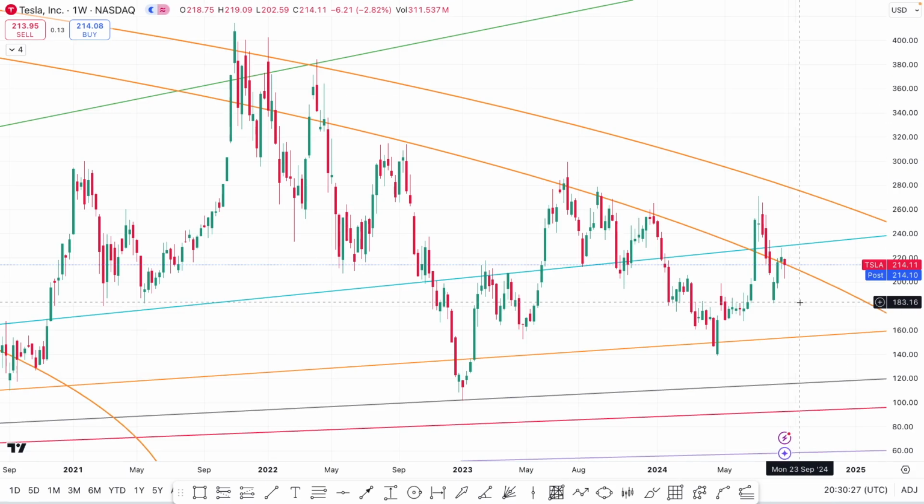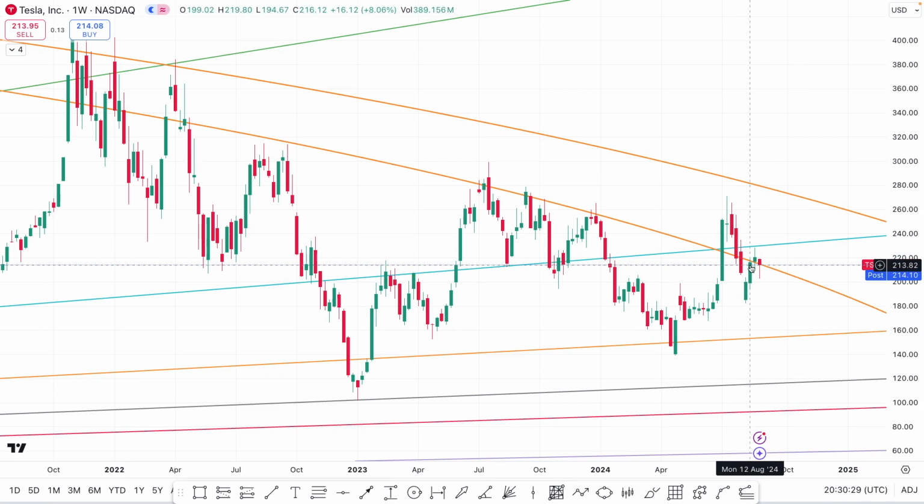So here is the GAN on linear scale, and look at what happened with the arc as well. It basically closed the weekly candle right on that arc, trying to flip it back to a support for the second week in a row. So this is also a beautiful setup for maybe price next week to open back above the arc, and would leave room to go back up to the blue angle above around 230. So this is still the zone that I think price can trade in.